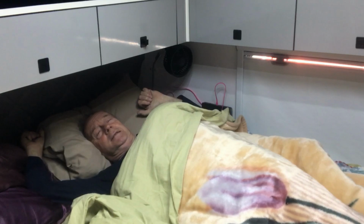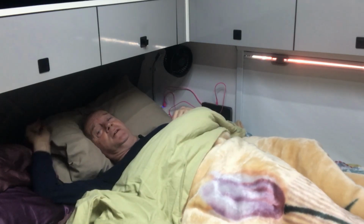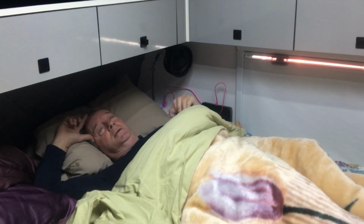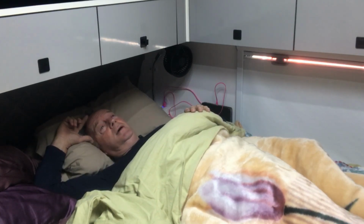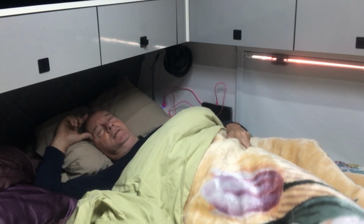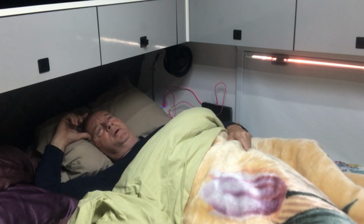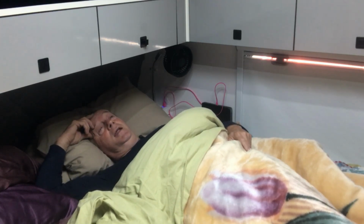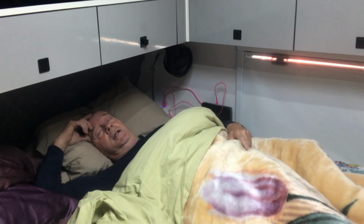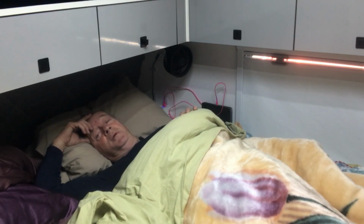Good morning, guys. Well, we got here safe and sound to Adelaide Beachfront Caravan Park last night, and we slept well in the camper. As you can probably tell by this video, this isn't the forward fold camper. So yeah, I've been keeping a bit of a secret from you, and over the next couple of videos I'll show you right through this camper. And towards the end of our trip, I'll give you a full review on this camper and give it a bit of a rating.